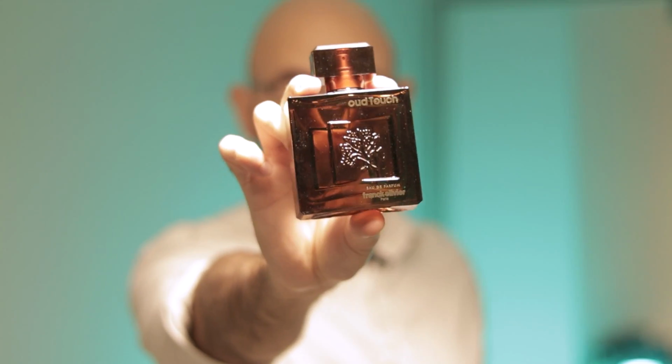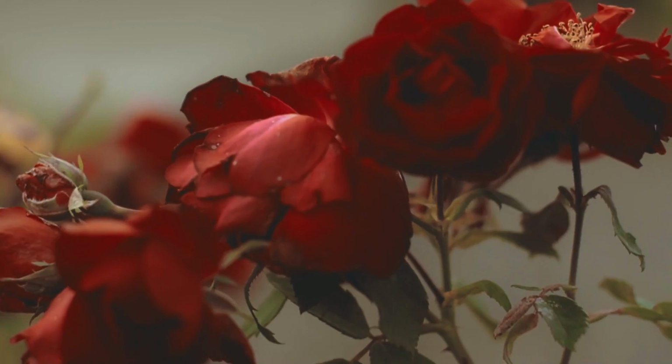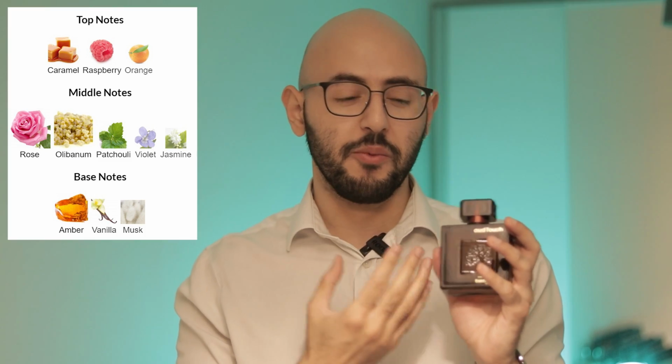Franck Olivier's Oud Touch. This is an extremely affordable but extremely expensive smelling rose and oud combination. Of course, at this price tag, you're not getting real oud, and they themselves don't even list it as a note, so they appreciate what this is. It's a recreation of the idea of rose and oud.